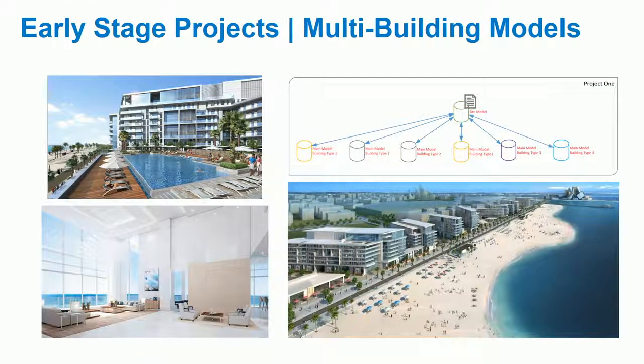Another project. This is the beach promenade in UAE for us as well. 307,000 cubic meters, 425 residential units. It's along 1.5 kilometers of promenade. Again, only up to detailed design. So bear that in mind.